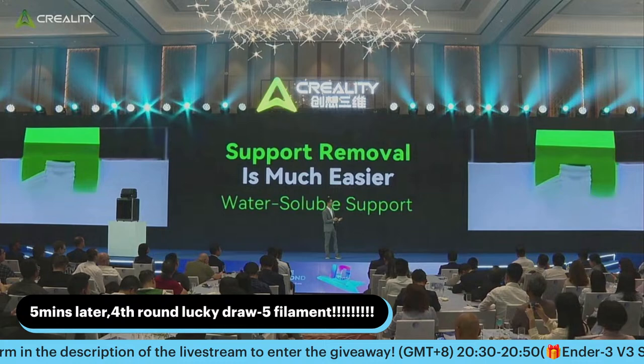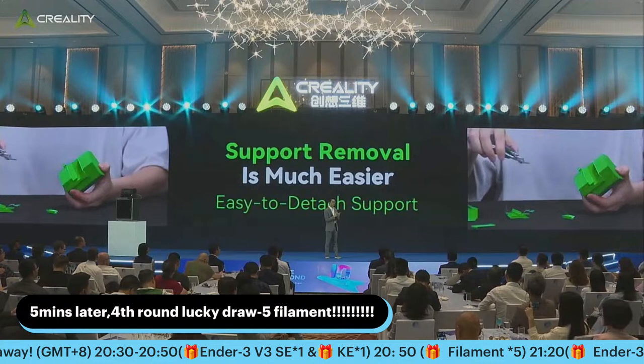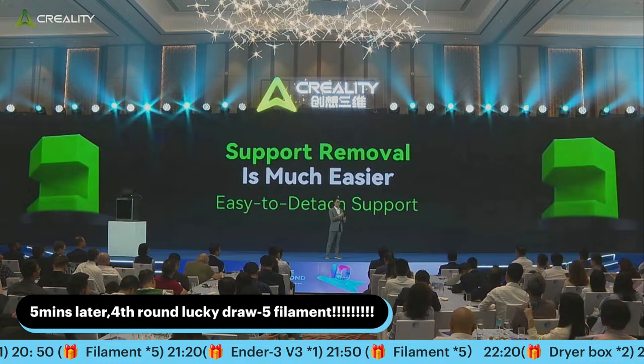Here are two great cases. Case one, using water-soluble support. When you are done printing, dunk the model in water. Supports will go away on their own. No sweat to get intact models.